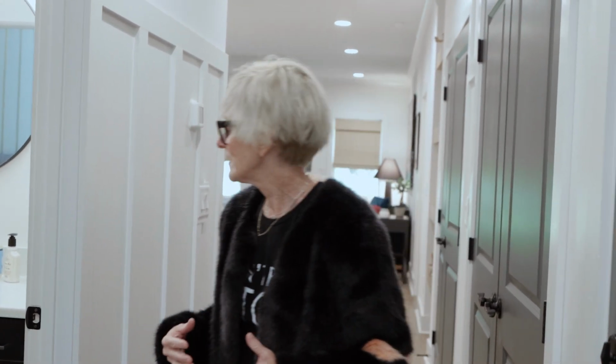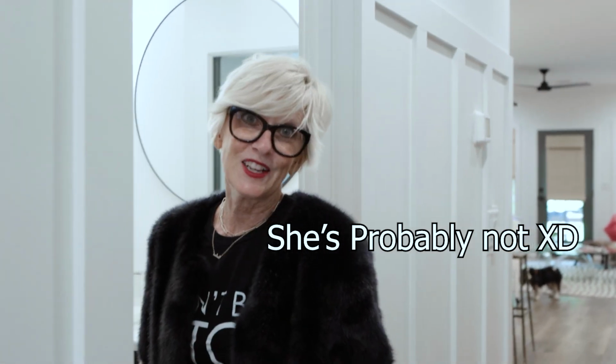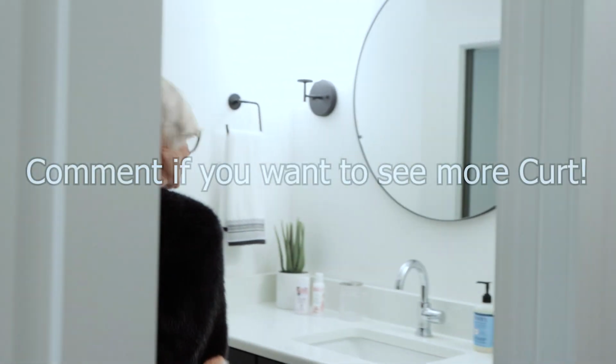Yes, this house is a little mature for me. There is not a whole lot of color. It does pain me a little bit. I'm doing pops of like green and black and stuff like that, but it's a very mature house. So I'm a much more mature person, I feel like, when I'm living here. And Curt's not here today. He's actually working, so I'm giving you the tour myself.